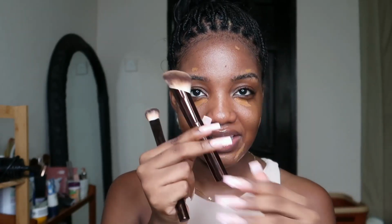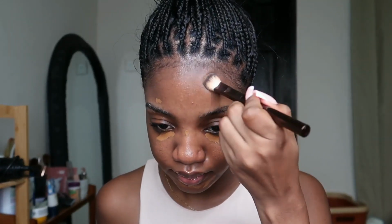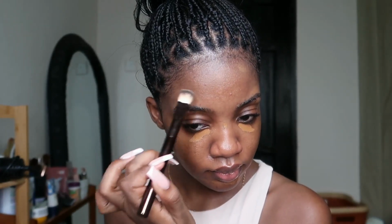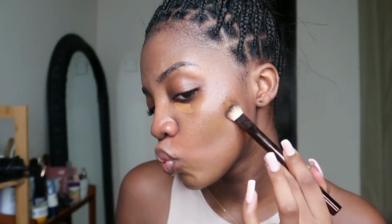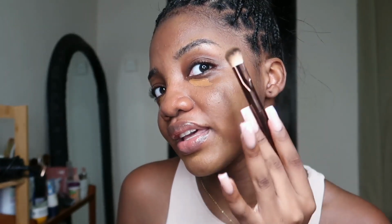And then I go with this fake Hourglass brush, but I got this brush from AliExpress. It was like 90 cedis, but compared to the proper Hourglass, this is cheap as hell. So I got the set. I got this, I got this, I got this, and there's another one, the foundation brush itself. So yeah, so I just see how it has evened out that space.